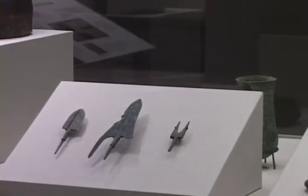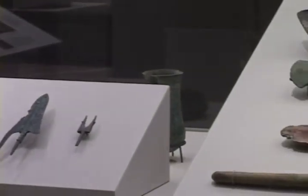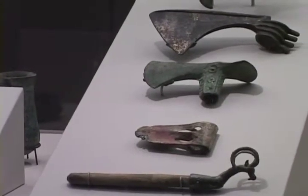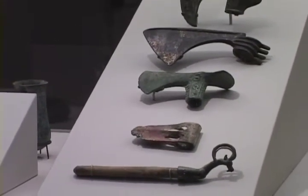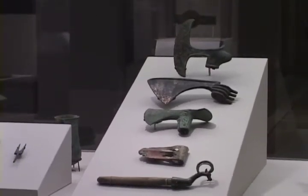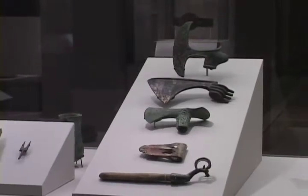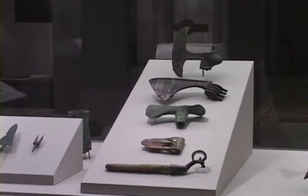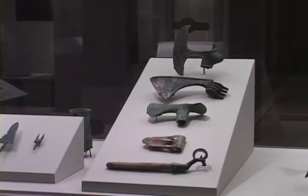So eventually, Mesopotamian metalworkers and metalworkers elsewhere settled on a formula that involved mixing mostly copper with a little bit of tin, and that produces what we call tin bronze, or just bronze. That's the standard recipe for making bronze. And that produced tools that were hard enough to carve hard stones and things like that.